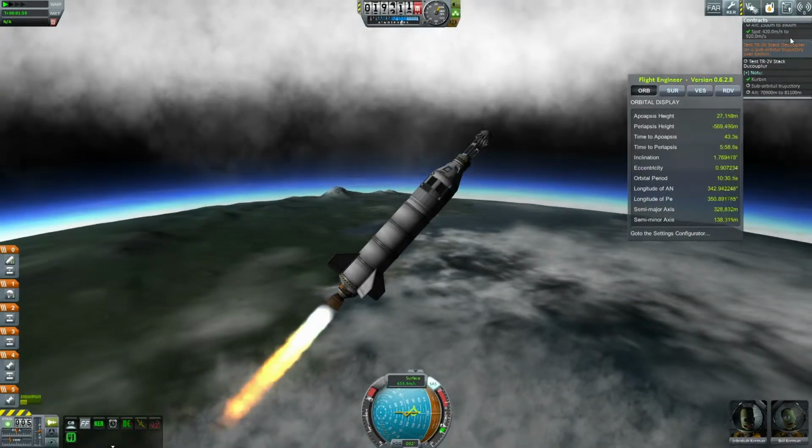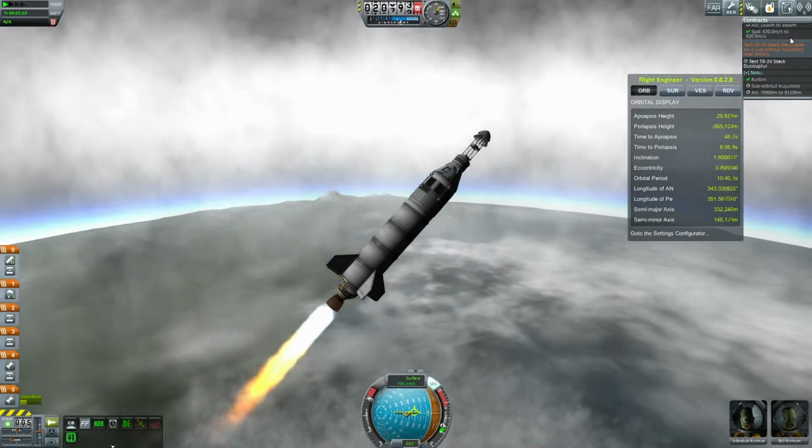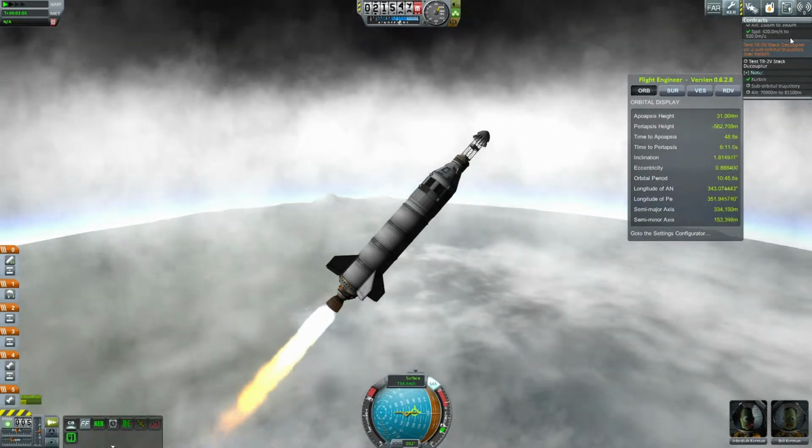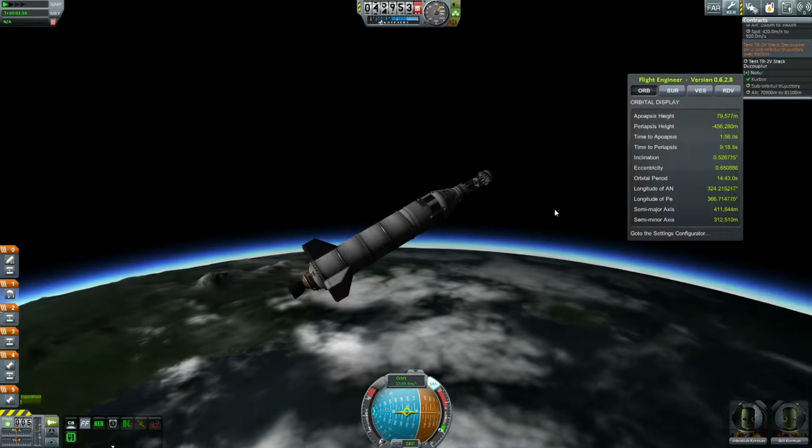We're just climbing up. Rather boring ascent, but it's a pretty stable rocket. Nice thrust-to-weight ratio, even with just that Skipper underneath.